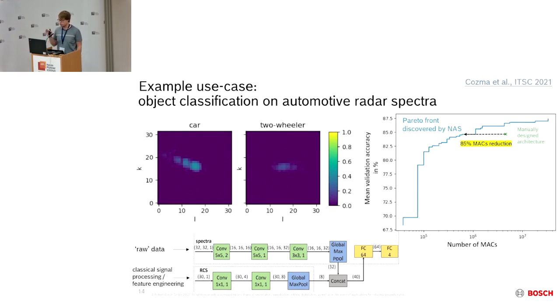This plot is actually a pretty good example of what we see very often, and by that I mean that humans are typically pretty good at designing architectures which have high performance, but they are not so great at designing architectures which also run really efficiently. So very often we are using these NAS tools as a technique for compressing a model that was already designed by a human. This is really where, I would say, you gain a lot: reducing the model, not necessarily improving its performance.